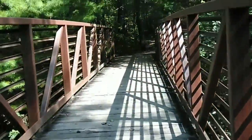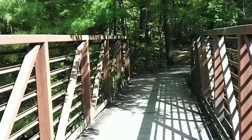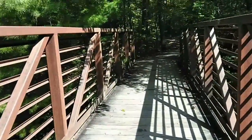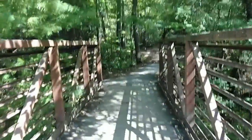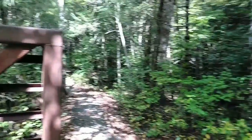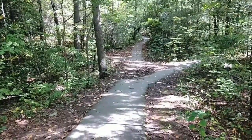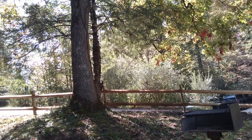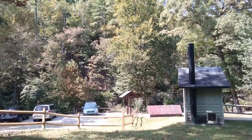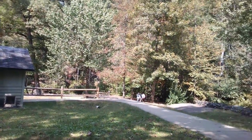Alright. The trail continues on across over here. You can see it goes the whole way around the different picnic tables over here. That trail takes you closer to the falls. I'm waiting here and turn around and go back. Catch y'all on the other side. Alright, I'm back on this side of the bridge. You see over there, there's a vault toilet. Right there. And that's the path. We're going around to the bridge.